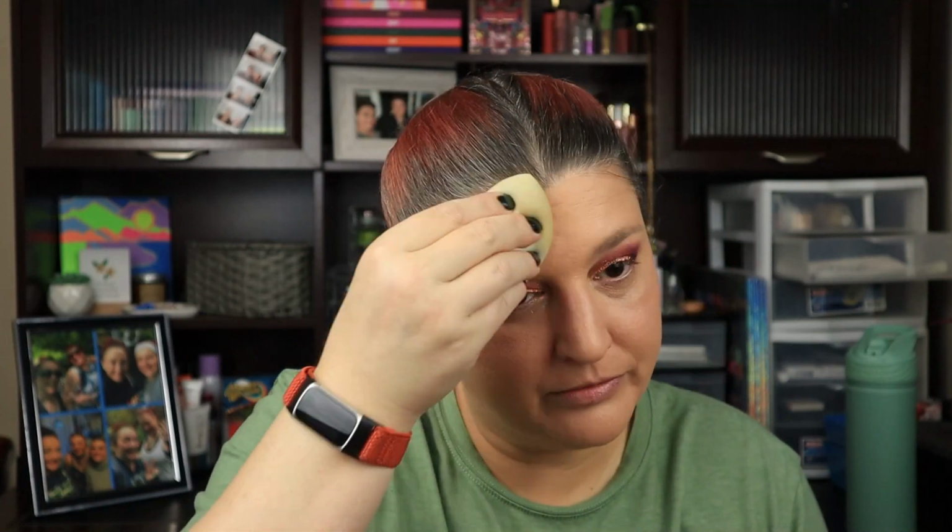It is a bit dark. So I think what I'm going to do is see if I can get a little bit more out of this packet here and get some neck coverage going on. Hopefully that will work because it's rather dark. All right, I'm going to pounce this in a little bit with the sponge.